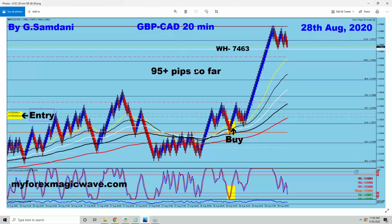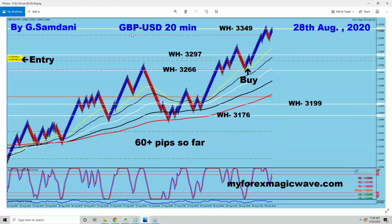Okay, Pound CAD. See, for the fact the pound was getting strong, you see how Pound CAD, Pound Newsy, and Aussie went down, but other than that, all pound pairs went up. So Pound CAD is 95 pips, a beautiful long trade setup to the upside. And here another one, probably, yes, see Pound USD also, for the fact that USD was getting weaker, it was going up, and so this was a long setup.